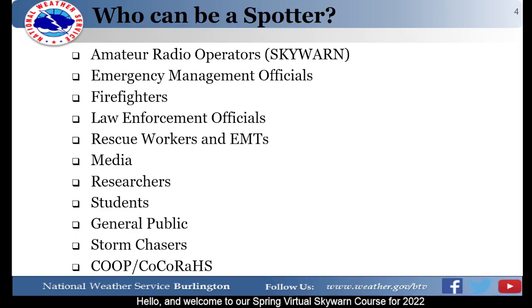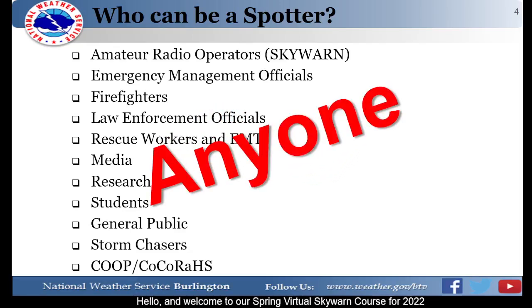But since then, it's expanded. It includes emergency managers, firefighters, law enforcement, local media, researchers, students, as well as other people in the general public. There are a few storm chasers that will join Skywarn Spotter Networks as well, and of course Co-op and CoCoRaHS observers, who also do a variety of other observation services for us here. The main idea is anyone can be a Skywarn spotter.